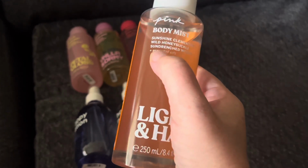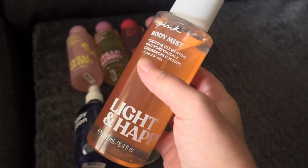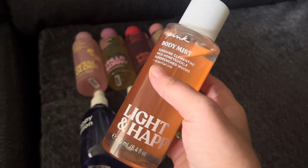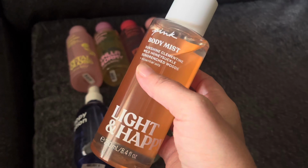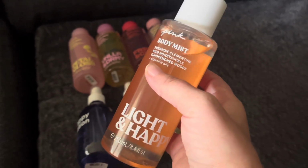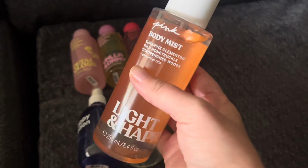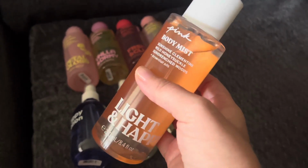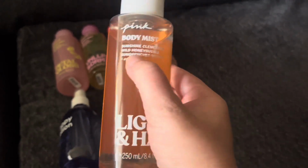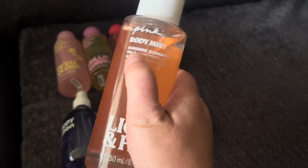kind of pick out why they called it Sun-Drenched Woods, because it does have a little bit of sunniness to it. You know, there's fragrances that have sunshine notes to them. It's kind of similar to a sunflower note, in my opinion. Not the same thing. But anyways, it had something in it that might have had a sunshine note a little bit. So I can understand why they put that there. So this is a really good, oh, and it says Sunshine Clementine here.